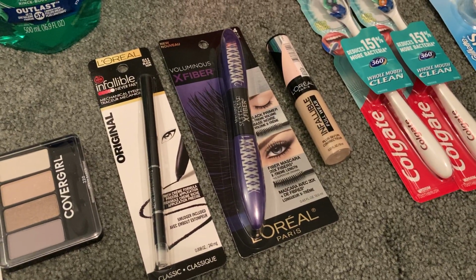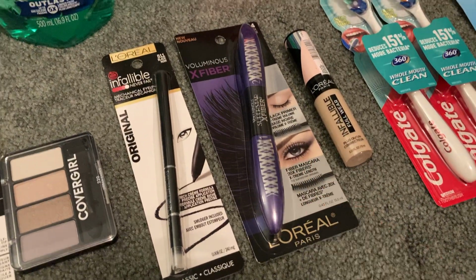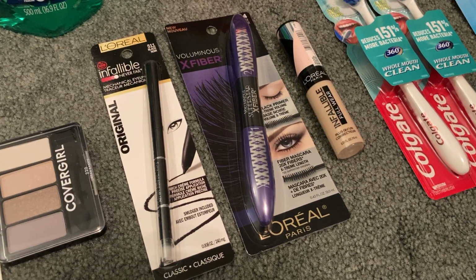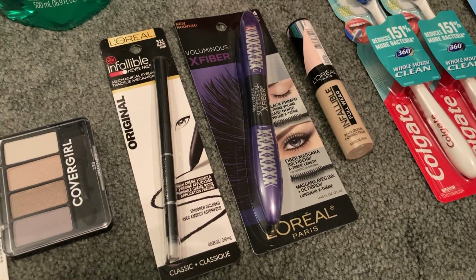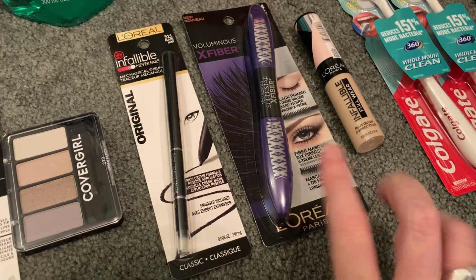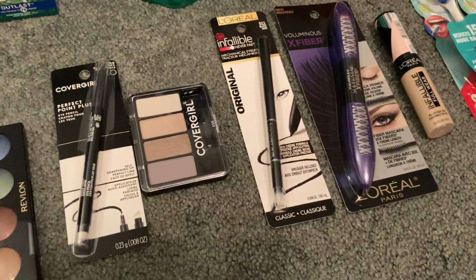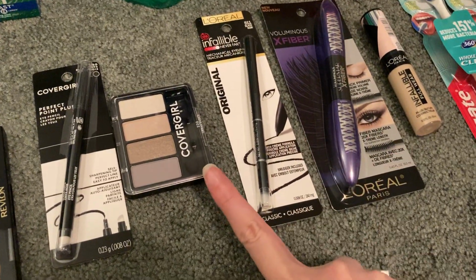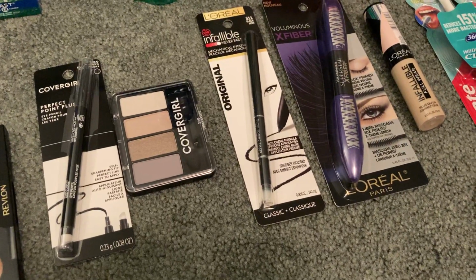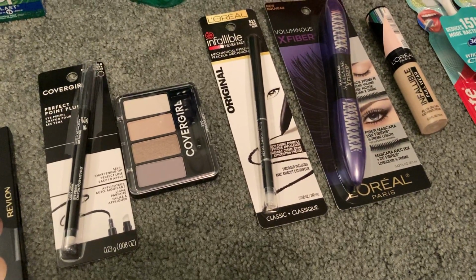So I had a free L'Oreal mascara CRT, and I used that on this Voluminous X Fiber mascara. And I was planning on using a $10 off of $30 L'Oreal Cosmetics CRT. That did not come off, and I don't know if it was because of the free mascara. It's possible that maybe it didn't like that combination together. So what happened instead was for the CoverGirl and for the rest of my L'Oreal, I had a $7 off of $35 cosmetic CRT that attached to all of those products. So I still ended up getting some of my money back on those items.